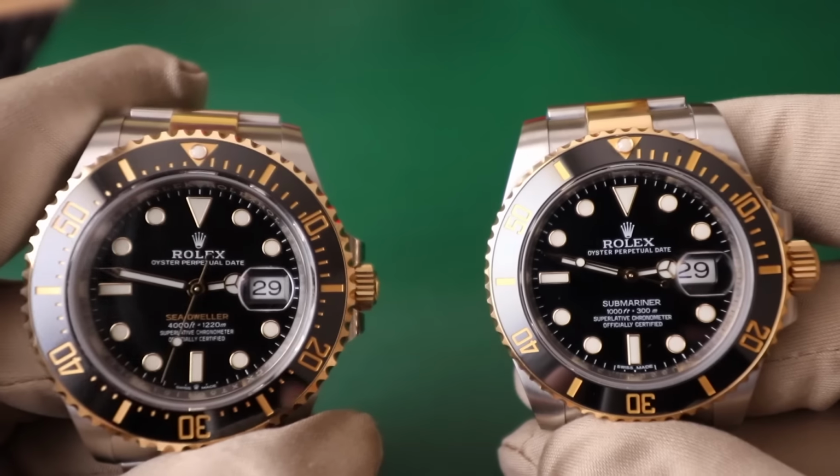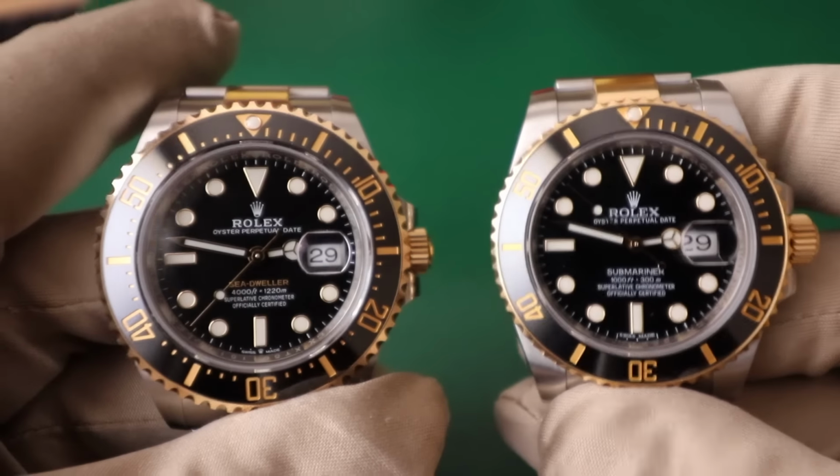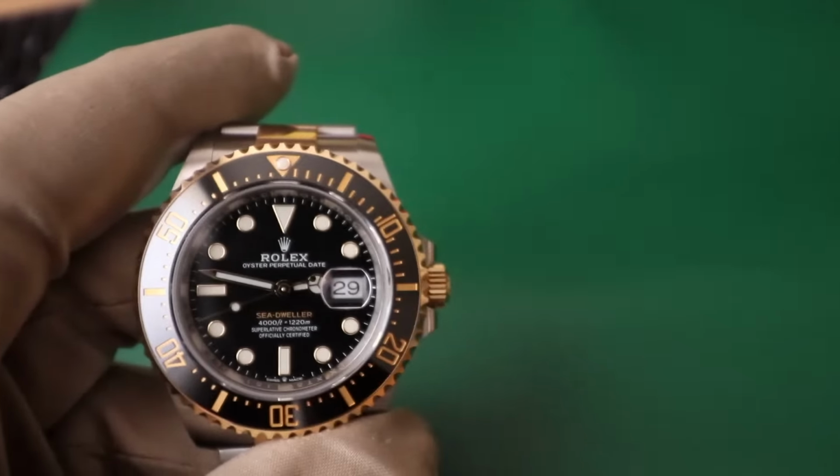Now, obviously, much chunkier, much more substantial watch than the Sub. I don't know if it's as evident in the camera as it is in real life.